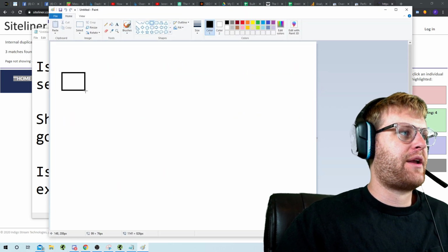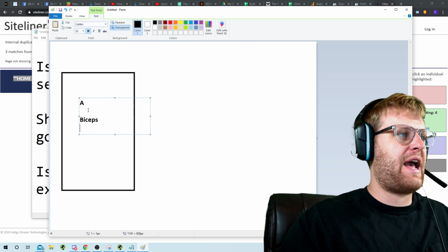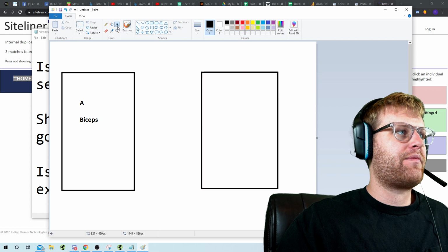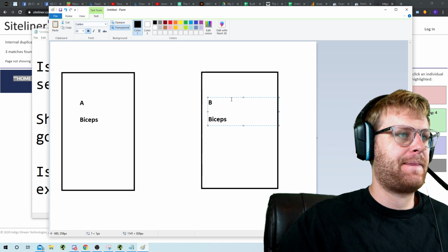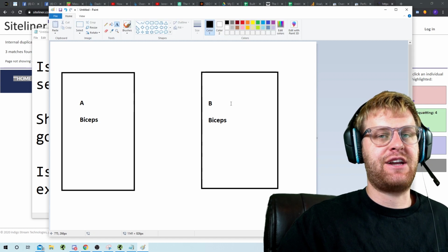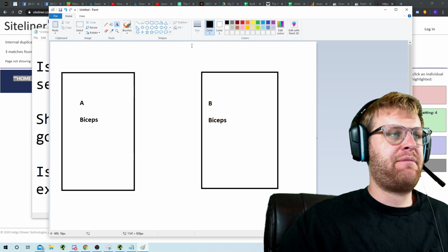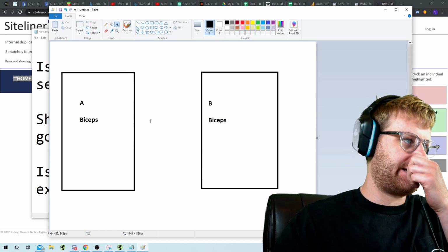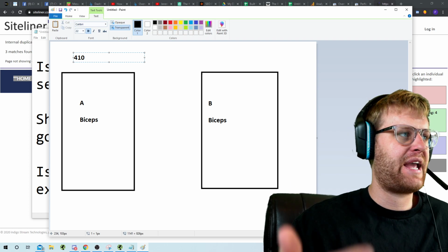So you have two pages, right? You have page A, which is about, let's say, biceps. And then you have page B, that's also about biceps, right? Now, if page B has more traffic than page A, then you generally want to canonical page A to page B if they're the exact same page. Now, if page A and page B are the same, and page B has more traffic, and page A has no use, nobody needs to see it, it's just taking up space on the website, then you're going to set a 410 status code, which means it's a permanently deleted page.